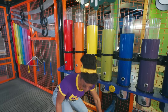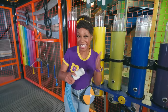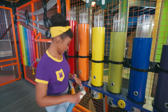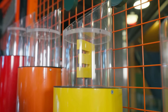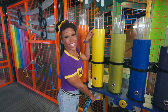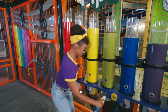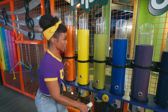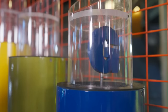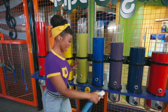Whoa! Check it out! This has air! Let's put it over here. Look! It's a music note. The note E. Let's try this green one. That's the note F. Okay, Blue, what do you have? A G. Okay, Purple.